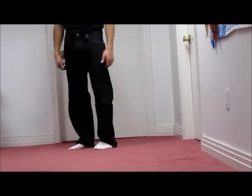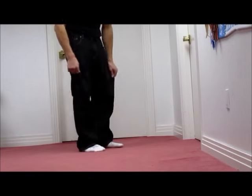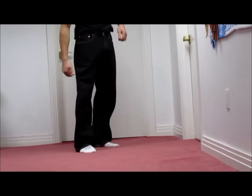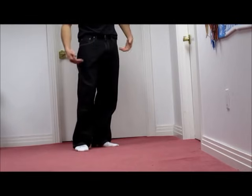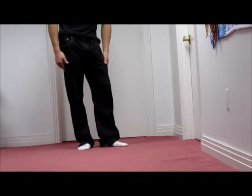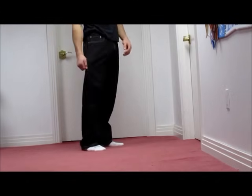I'm a 34, 32, not wearing a belt, and they do fall off, and it is my size. So I do recommend, if you are skinny like me, if you have small legs, small waist, get a size smaller. Definitely a size smaller, so you're not swimming in them, you know.